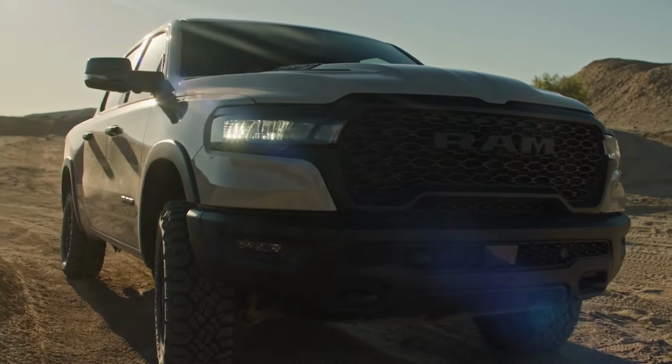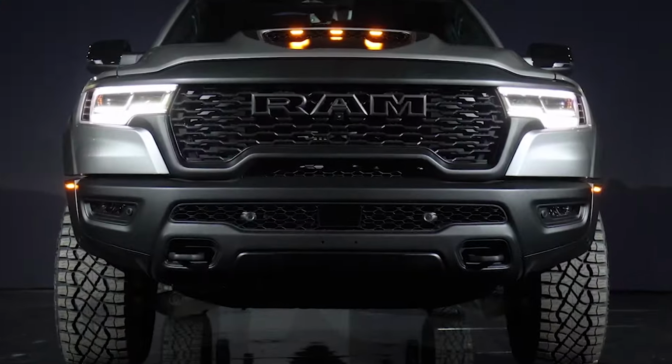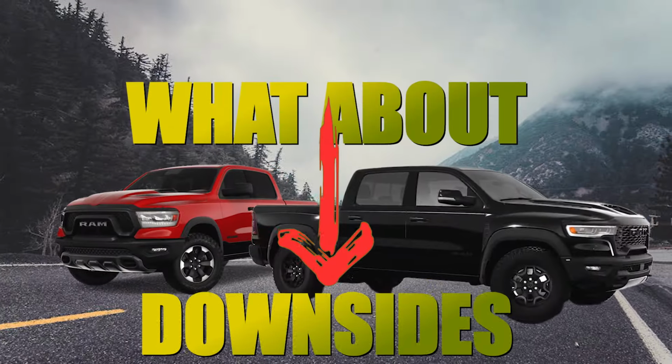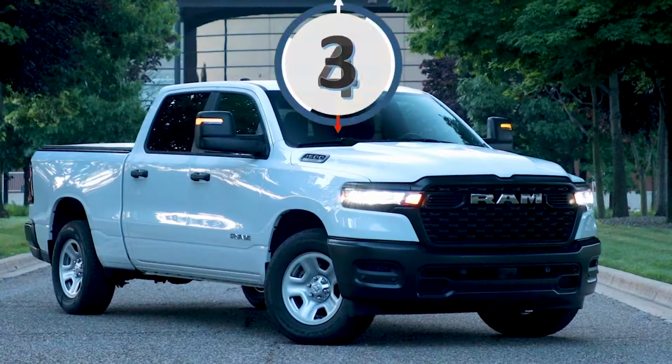With class-leading ride quality, a super nice interior, and some pretty luxurious variants, the Ram 1500 seems like a natural choice for many truckers. But what about the downsides? What are the things that keep many away from Ram's full-size pickup? Here are 7 problems with Ram 1500 you must know.